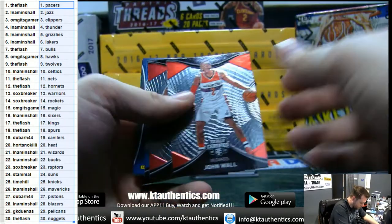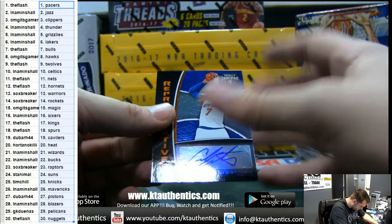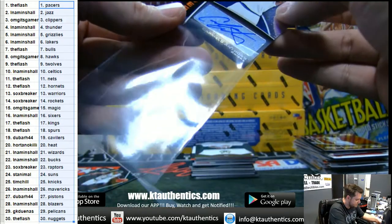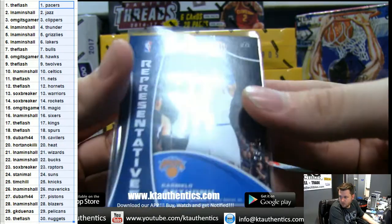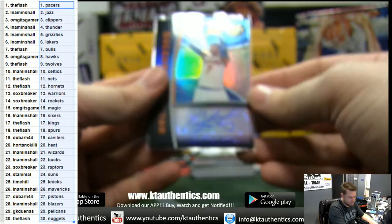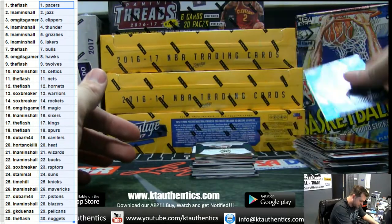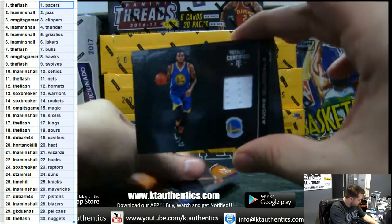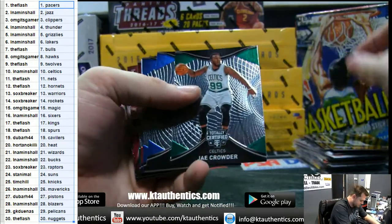We got DeAndre Jordan. /24/25, Carmelo. Is that Tim Chill? And the Knicks. It's a nice looking card, and he stayed all on sticker. Mello. 24/25, Kobe jersey number. Tim Chill, representatives auto. And Franchise Foundations Isaiah Thomas. Got Iguodala for the Warriors. Anthony Davis.